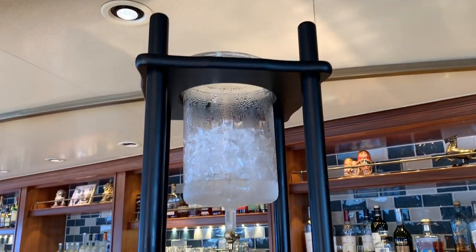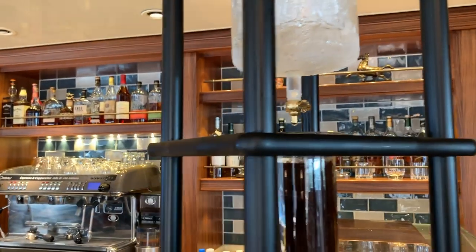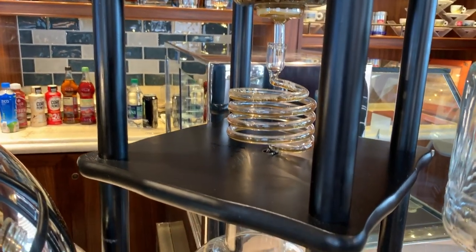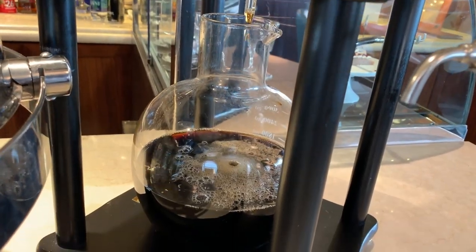So Ryan is going to be getting the cold brew coffee, which is made from this. Not just coffee, it's also a science experiment.